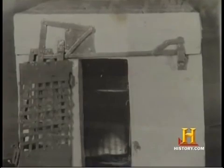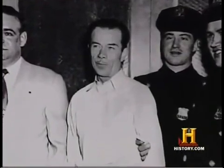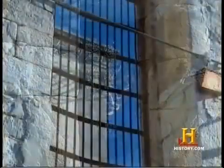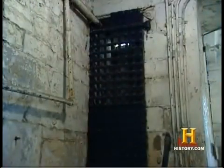The cells were 3 feet wide and 7 feet deep. They had no running water and only a bucket for a toilet. For more than 100 years, it was Sing Sing's main cell block. In 1926, when bank robber Willie Sutton served time there, he wrote, "Very little sunlight penetrated the block, and the only ventilation was through the pattern of 1-inch square holes in the doors."